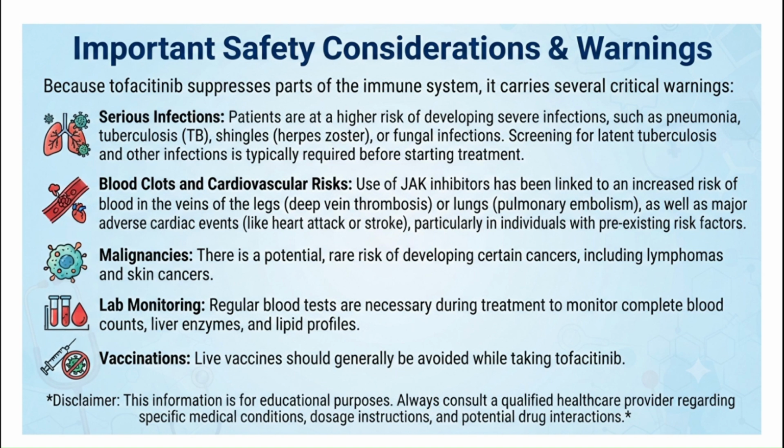Lab monitoring. Regular blood tests are necessary during treatment to monitor complete blood counts, liver enzymes, and lipid profiles. Vaccinations. Live vaccines should generally be avoided while taking Tofacitinib.